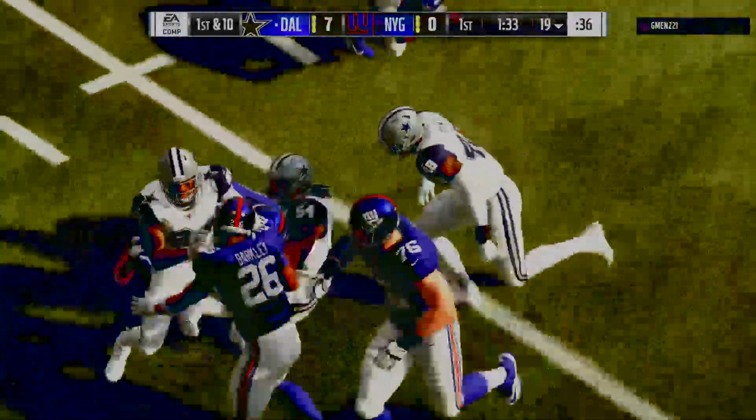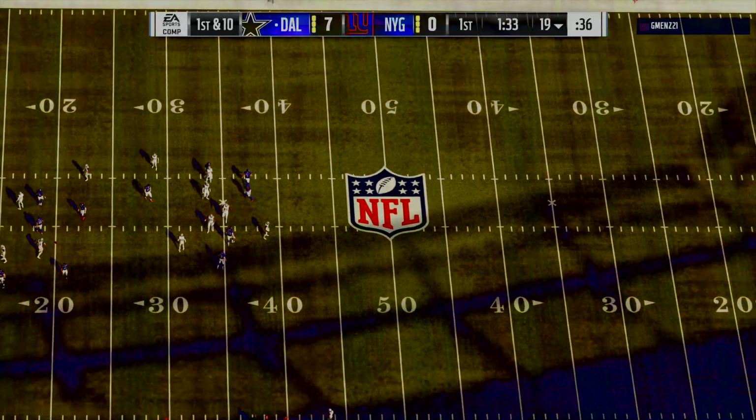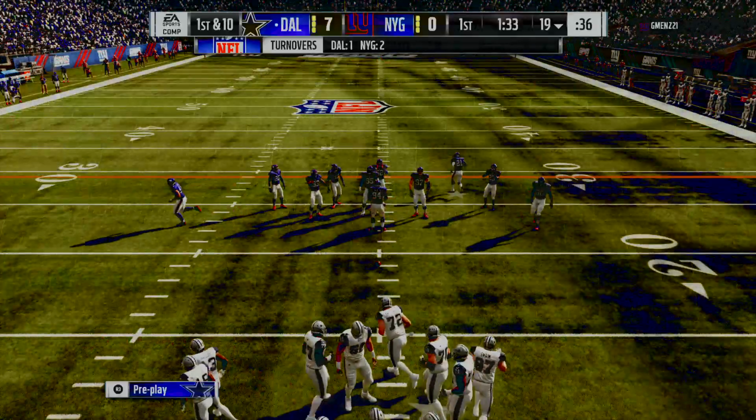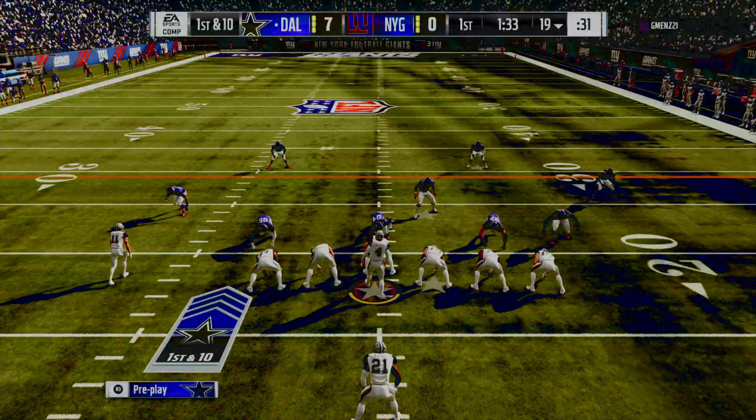Well, this is a defense that can confuse even the best of quarterbacks with their zone schemes. And here you've got a linebacker that's going to stay at home and just sit down in that zone. And this one basically comes right to him. So Prescott of the Cowboys now with a 1st and 10 at their own 19-yard line.